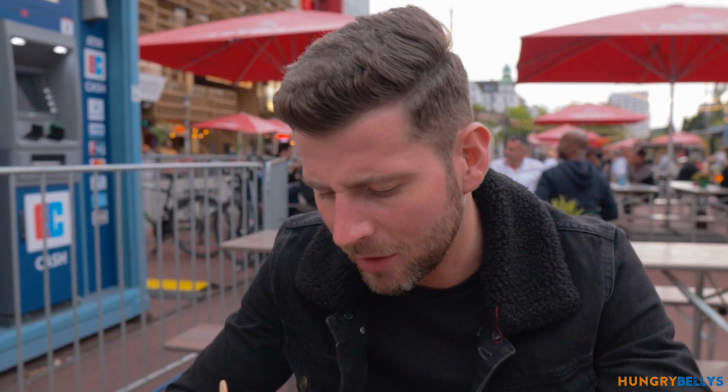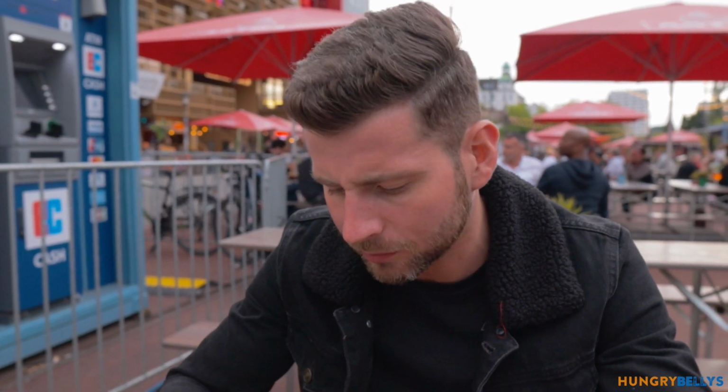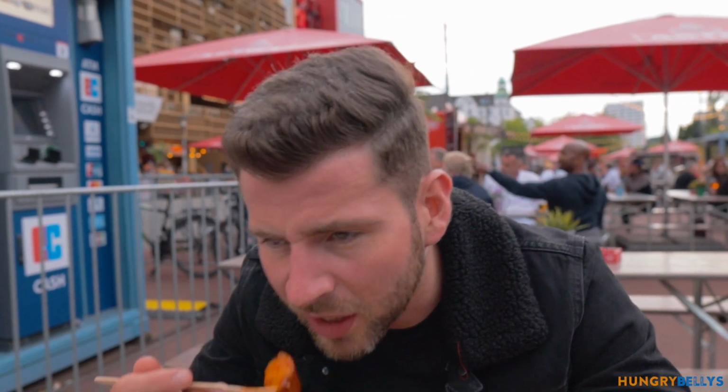So it's a little bit more tomatoey than I was expecting. Nice. I mean, the meat is quite soft. Loads of flavour. Oh, it's got a nice pepper bit. That's the paprika coming through. A little bit spicy again, but nice. It kind of lifts it a little bit. That's lovely, huh?